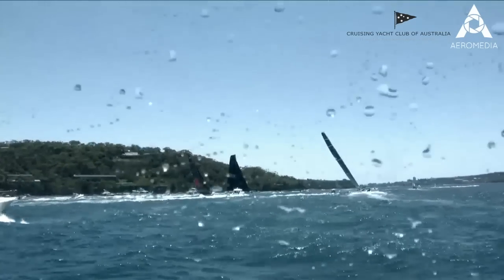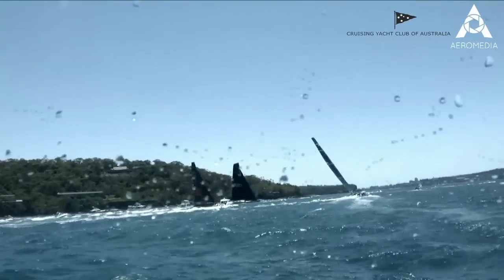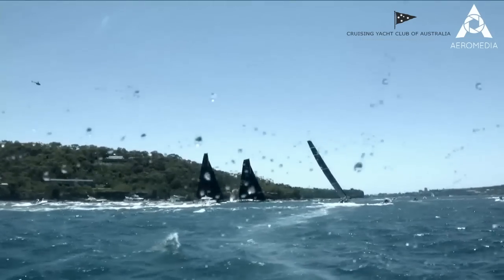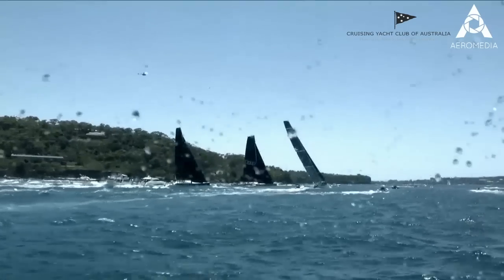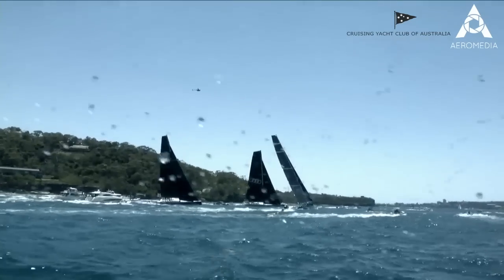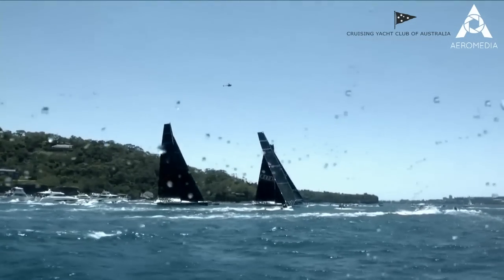Well, there's the tack. Wild Oats, his first tack after the start. He's on port. Blackjack on starboard, but there's not going to be that much in it, actually. What's happening here? We'll have a look. Is it Wild Oats 11 across? That's the thing. They've dialed up at him. It's only just across. Yeah, just across. That's all. Very tight. Very tight.